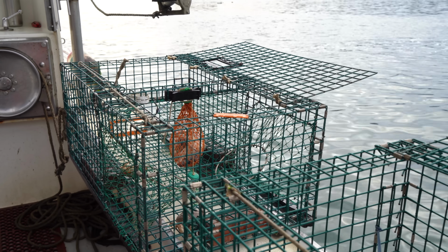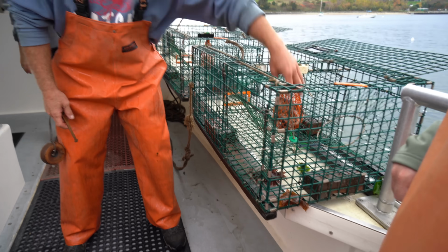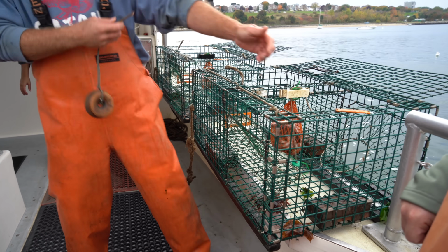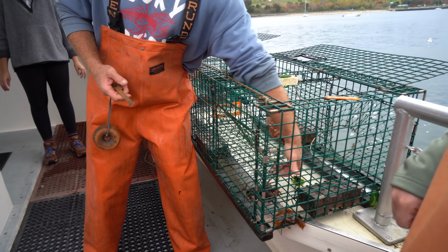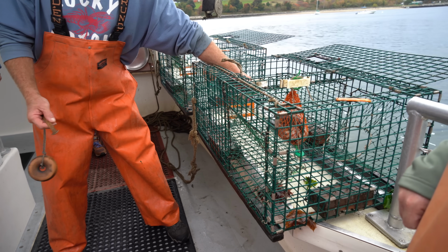You can see how the traps work, guys. So everything walks up these ramps here on the side to get at the bait. You can see they chew on it right through the bag. We're down to mostly bones in there. Eventually they're gonna fall on the floor kind of near the brick and have a hard time getting back out. So what they do is they climb this second ramp just because that's the easiest way to go.